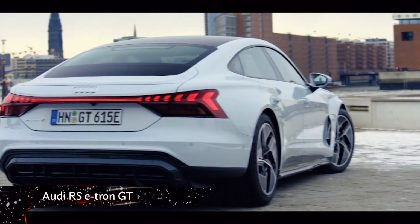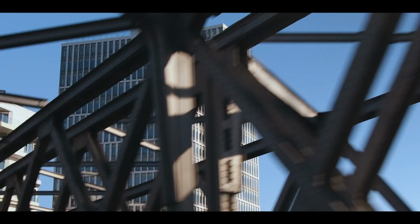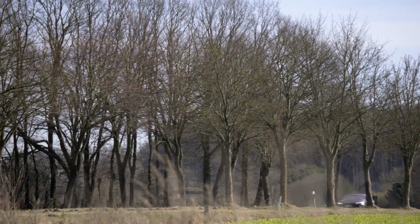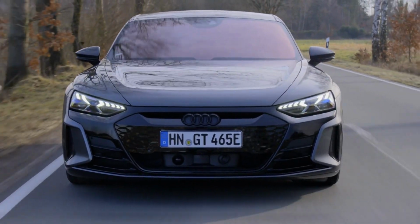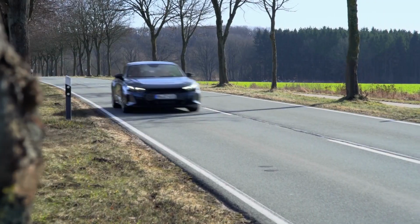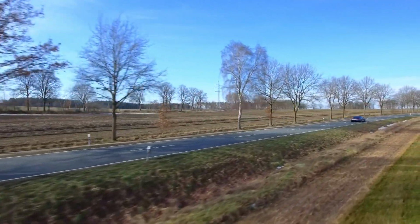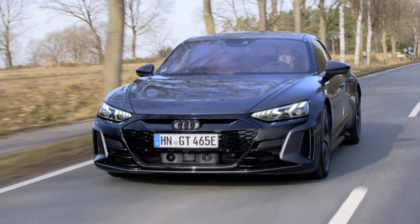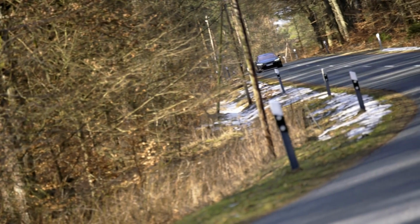This is the Audi RS e-tron GT, and as the name suggests, it's a harder, faster, and altogether more exciting car. Like the regular GT, the RS has two electric motors, one at the front and one at the back. Here, though, they are tuned to produce a combined output of 590 brake horsepower. The front motor drives a single gear transmission, while the more powerful rear motor drives a twin-speed gearbox with an electronic differential to keep all that power in check.